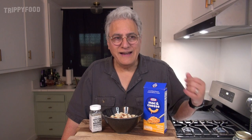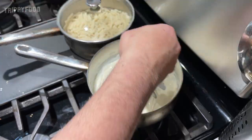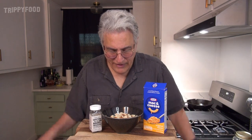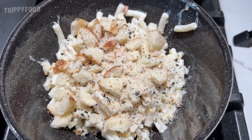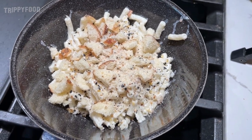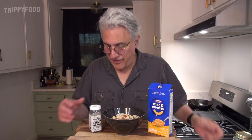As far as the cheese sauce goes, I did not use what was in the package. I used cream cheese, and I added a little bit of milk and a little bit of butter to it. And I just put that over a low heat until it melted down, and that was my sauce. So here is the fruit of my labor, which is basically Kraft mac and cheese, macaroni only, with the macaroni boiled in everything bagel water, the sauce made from cream cheese, butter, and milk, and then this on top of it.